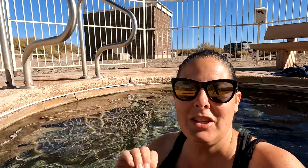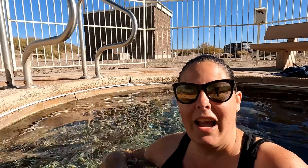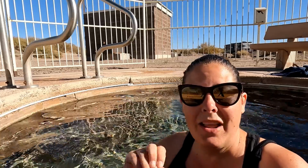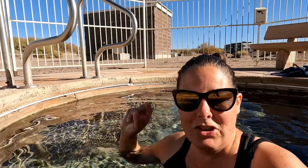I cannot pass up a chance to soak in hot water, especially hot springs. They're one of my favorite things. So I was doing a little bit of research about this area, and in the late 1920s, they were doing an oil expedition drilling in the area, and they hit a thermal pocket which produced 106 Fahrenheit hot water at 250 gallons per minute. The rumor is it's been flowing ever since, and you can see this building right behind me. This is the pump station.